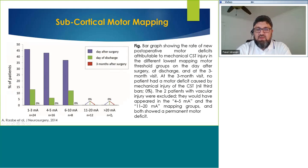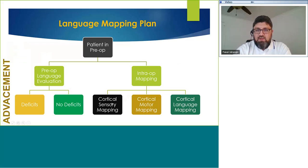Language mapping is another test we do. If the tumor is in the language area, we go and test the patient preoperatively, and depending on that, we identify the deficit or no deficit.